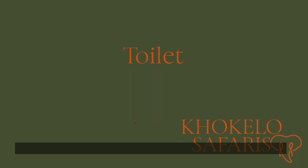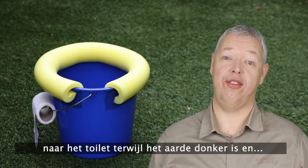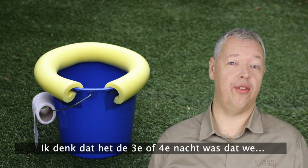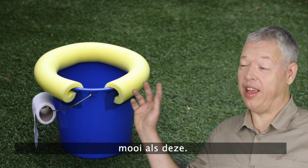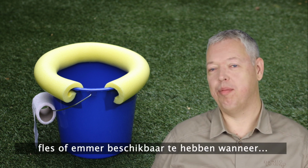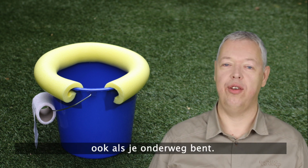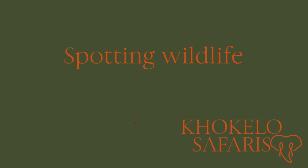The nightly walks to the toilet in the middle of the night when it's pitch dark and you know that there might be wildlife roaming around freely was something that we could do without very quickly. And I think it was around the 3rd or the 4th night that we created our own toilet, although I must admit it wasn't as fancy as this one. It was just simply a bottle. It helps to have a bucket or a bottle handy in those times when it's necessary, not only at the campsites but also when you are traveling with your car. There might not always be a good toilet option around.